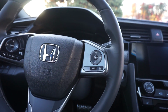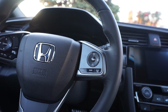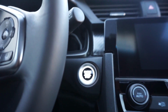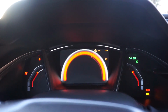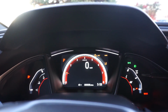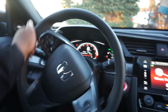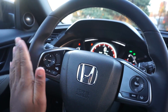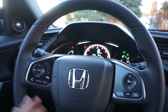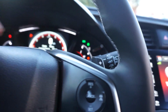To use remote start with the smart key access system, just leave the key fob anywhere inside the car. I'm gonna leave it in one of the cup holders. Put your foot on the brake, then press the start button to go. So just like the EXL, you have a 3-spoke leather-wrapped steering wheel, which is electronically assisted. And on the Sport and the Sport Touring with the automatic, you get paddle shifters on both sides. So here's to downshift and to upshift.